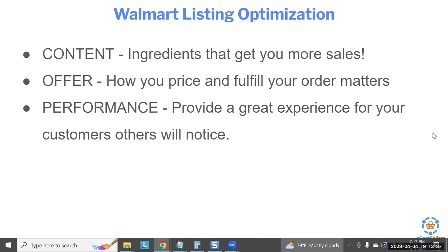Now, in their listing optimization guide, they talk about 3 primary things that make up an amazing listing. 1 is the content, 2 is your actual offer, and 3 is your performance, and how you perform with your customers. So we're not going to get into necessarily the offer, and we're not going to get into performance, but we are going to talk about the content and what makes a good listing on Walmart as far as Walmart is concerned.